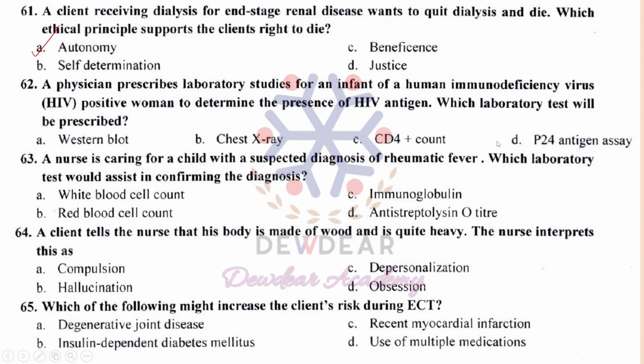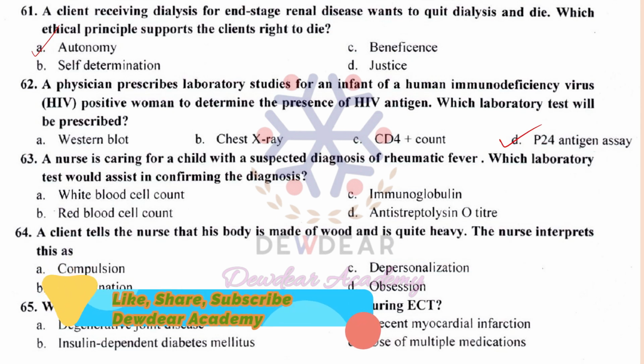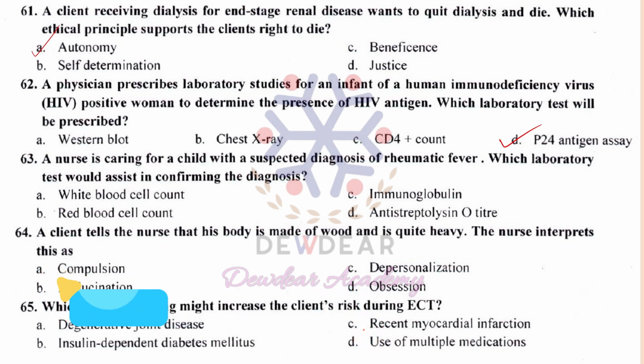So in this the correct answer is option D, P24 antigen assay. P24 antigen assay is the correct answer here. In case of lab studies for an infant of an HIV positive woman to determine the HIV antigen, the lab test that will be prescribed is P24 antigen assay.